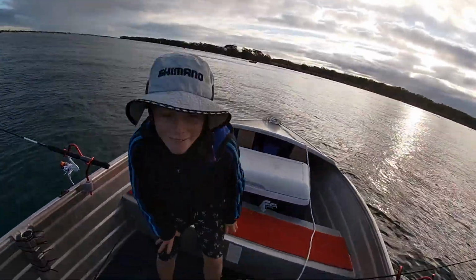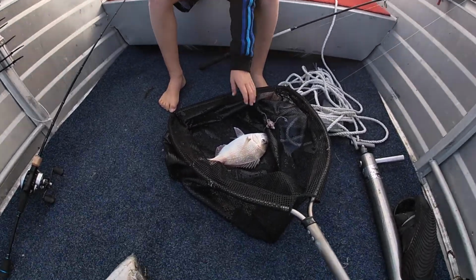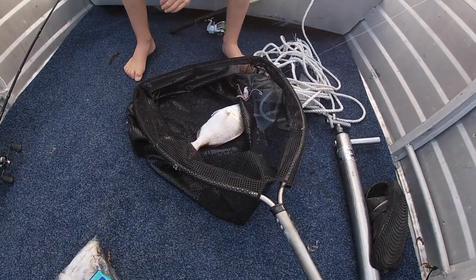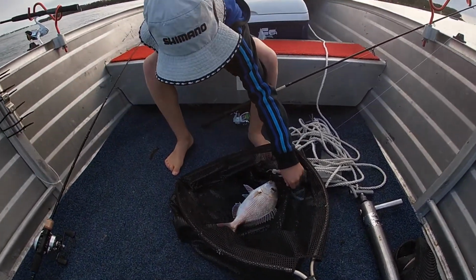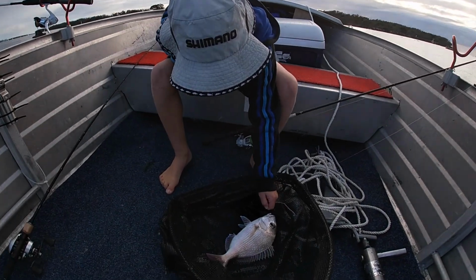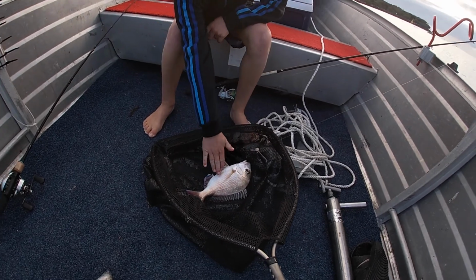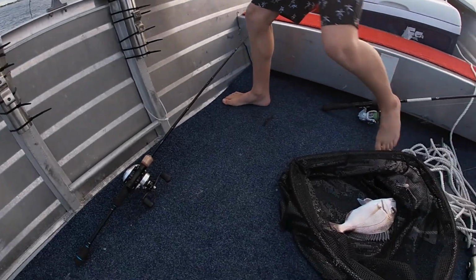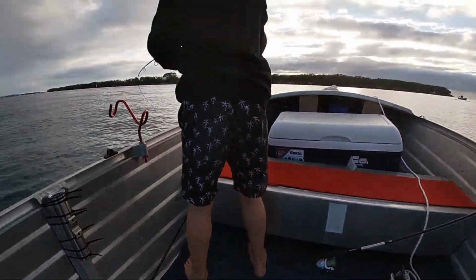Alright, we've just dropped the first bait of squid down, and I've caught this, pretty sure it's a snapper. I've never caught a snapper before, so I'm really happy right now. I'm just going to get that perfectly caught right in the jaw of the mouth. He had huge head shakes. So yeah, beautiful fish. Whoa, whoa. You wanna go in there?